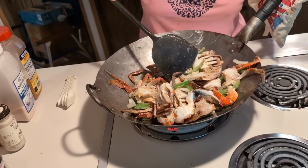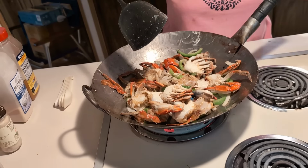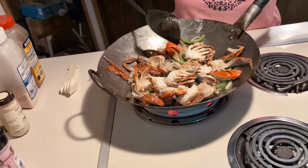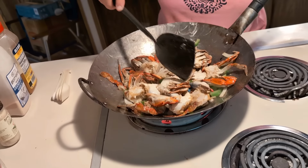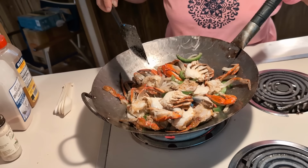Flip them over. It does smell good. Yeah, I can't believe how red the colors really come out of them.